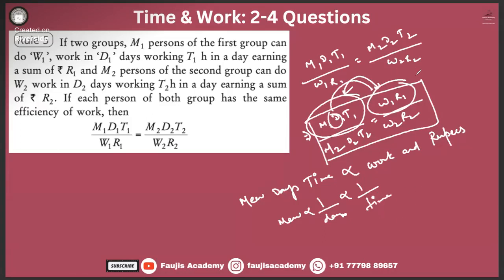And over here, in itself, work is what? Not inversely proportional to rupees, right? Is it? So let this one be here. Okay. Over here, what do we observe?